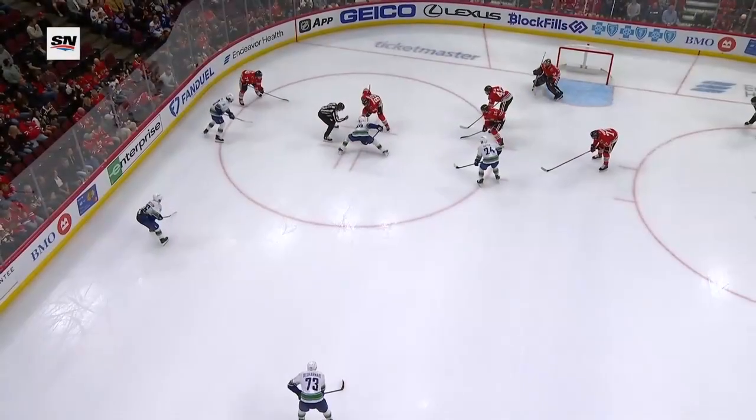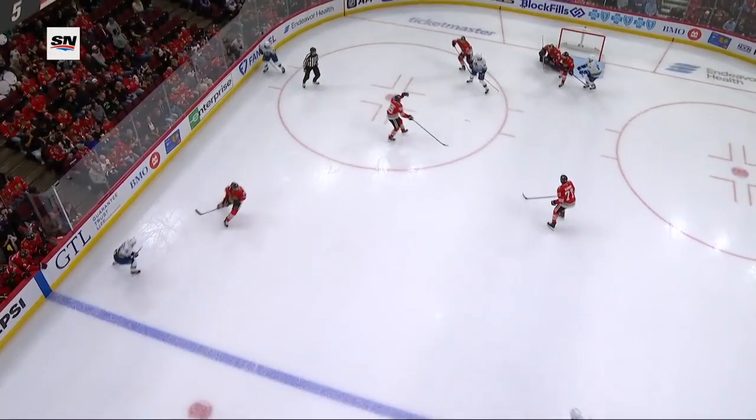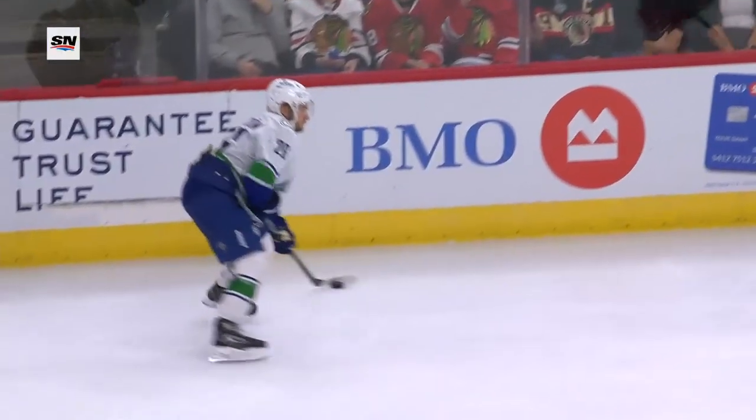Canucks are getting the bounces tonight. Point. Oman does that. Suter goes to the front of the net, disconnects, free stick. That's happened a lot in this game. I think it hit Athanasiou, who tried to block the Brandstrom bid, and it just deflected right to Suter.